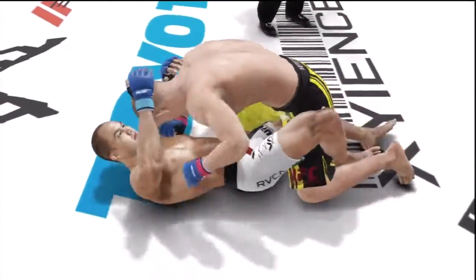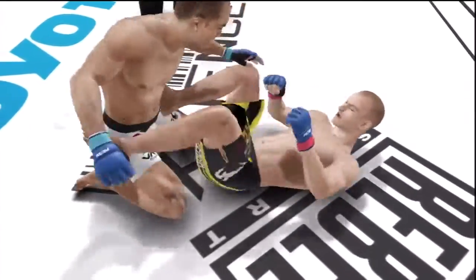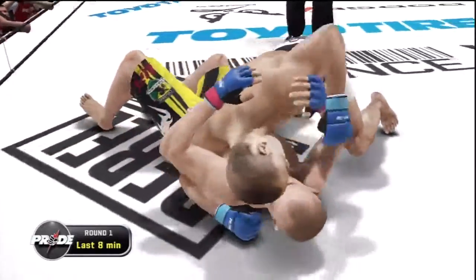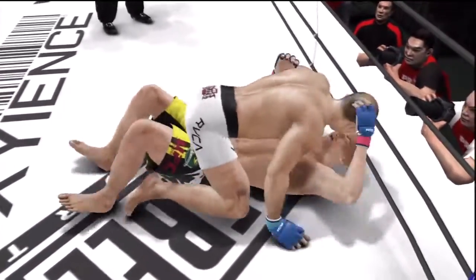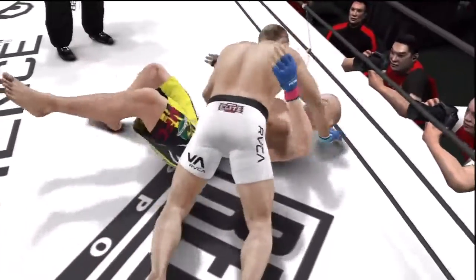Put your right arm on his head. He gives you that kimura thing. Oh, I like that. That was beautiful. Nice reversal. Oh, big left hand. And there's the half guard. Goes for a full mount here. And he's going back to a half guard.